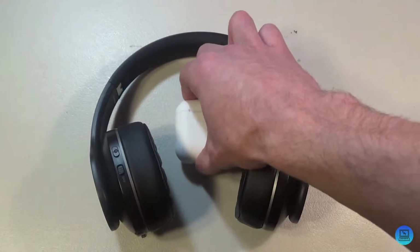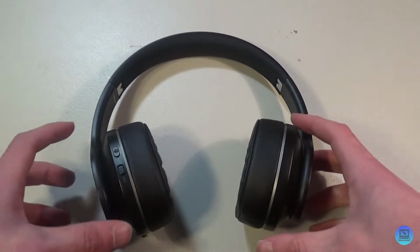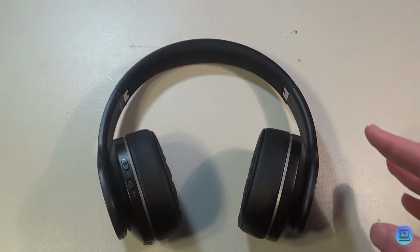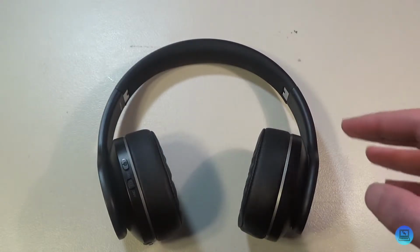My main pair of earbuds has not changed. I don't think they will change until AirPods 2 come out, but if you're a company and you have a decent pair of earbuds and you want to challenge that, I'm not stopping you. These are $50 on Amazon. I'll have them linked down below. And so far, these get my 100% recommendation. I love these. These slaughter my previous headphones in every way possible.